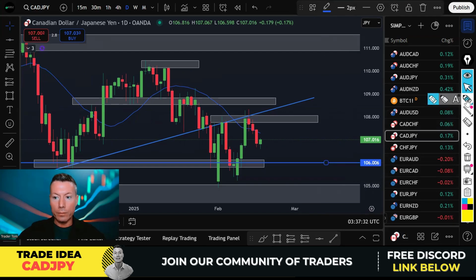Now, that's what the daily looks like, and we're below the moving average 20. We've got bearish candles coming in. I think we could take price back down, like I say, to 106, with Canadian dollar Japanese yen. Now, that's a trade that I'm looking at. I'm also looking at other yen pairs, which I will show you.